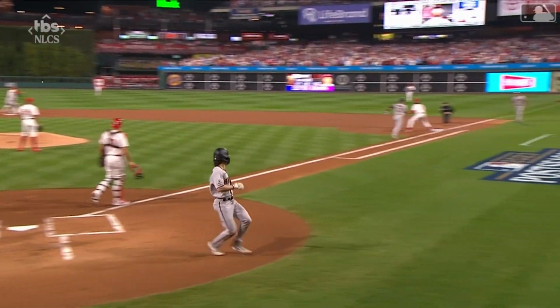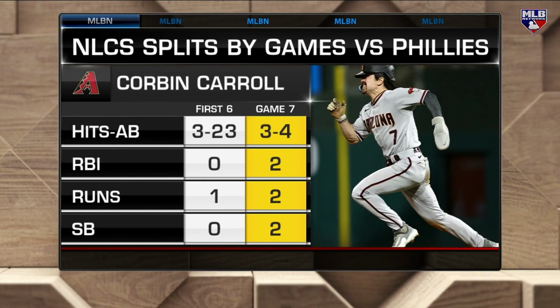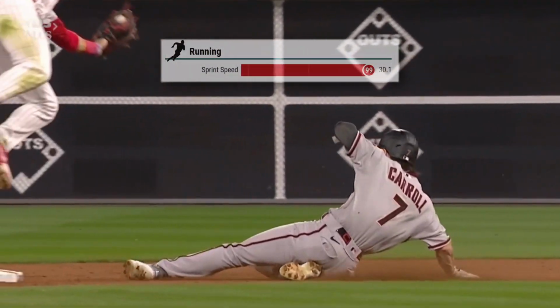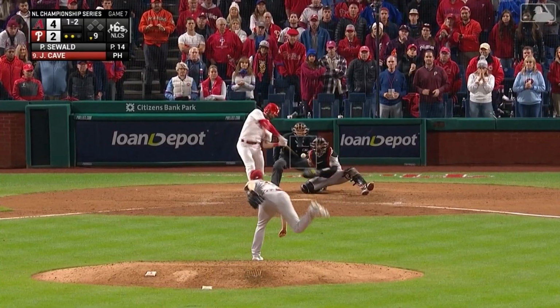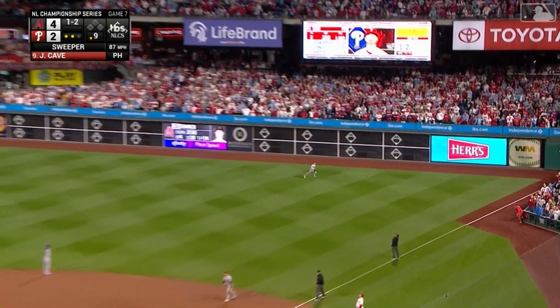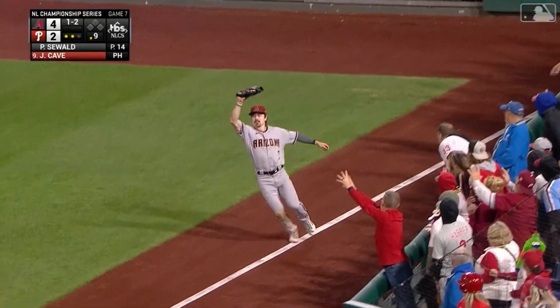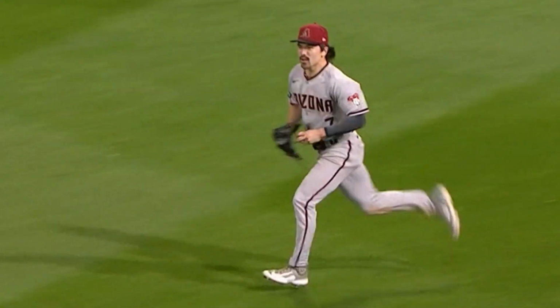Corbin Carroll's fingerprint is all over this game. He's now either scored or driven in each of the D-backs' 4 runs. Overall, Carroll went 3 for 4 with 2 runs scored, 2 runs batted in, and thanks to his 99th percentile sprint speed, 2 stolen bases as well. And fittingly, Corbin Carroll catches the final out to send Arizona to the World Series for the first time since 2001, when Carroll was barely 1 year old.